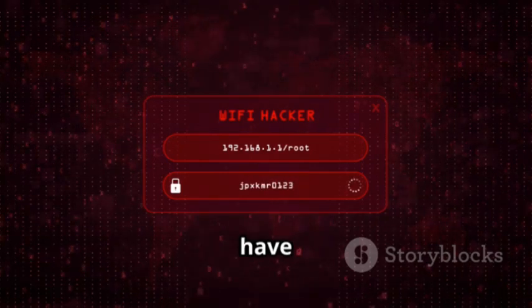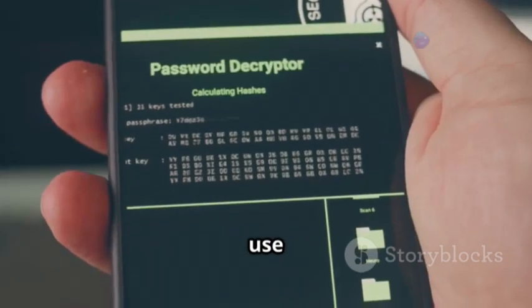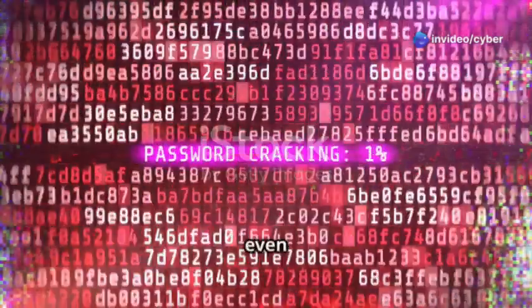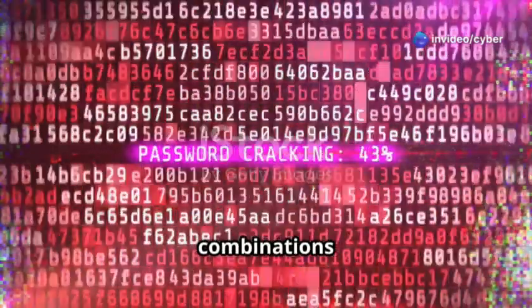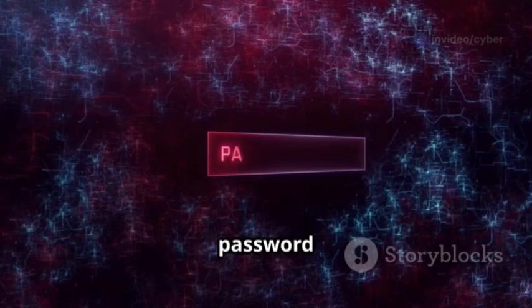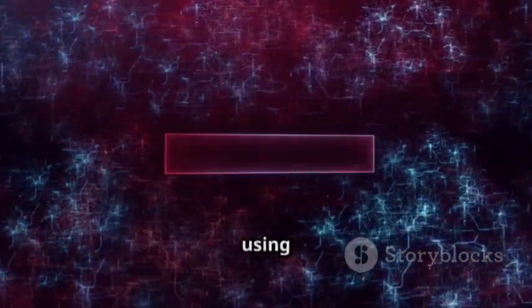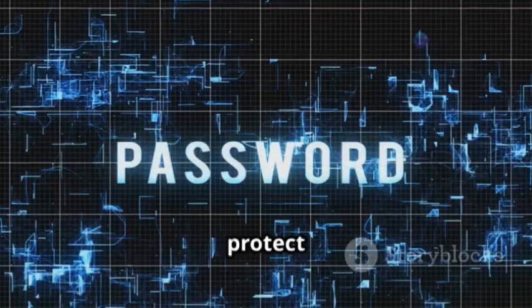First up, we have brute force attacks. Hackers use programs like Aircrack-ng or Hashcat, which can try millions, even billions of password combinations per second. If your Wi-Fi password is short or uses common words, it can be cracked in minutes using brute force. So how do you protect yourself?